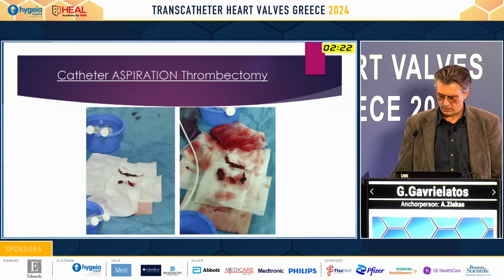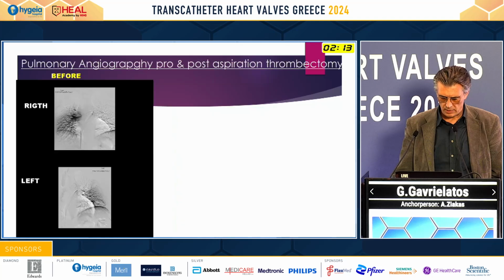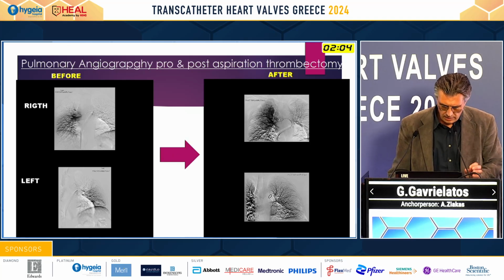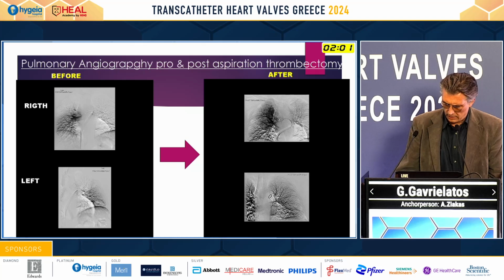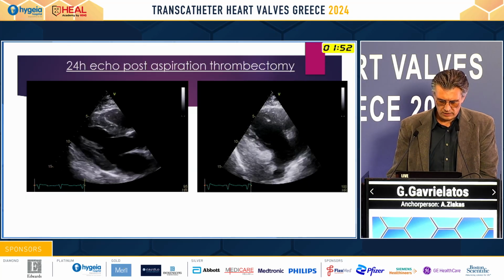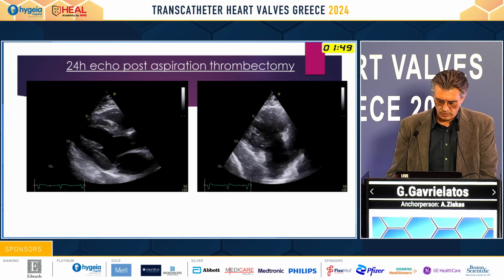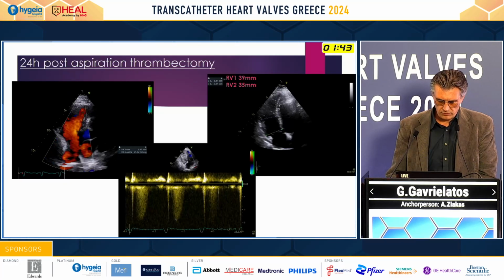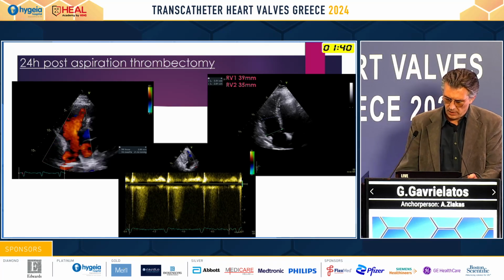Many thrombi of different morphology, something that indicates that probably there were several sequential episodes of pulmonary embolism. And repeat angiograms of the right and left lung showed marked improvement in the flow of both lungs before and after the aspiration thrombectomy. And this is the echocardiogram 24 hours post-aspiration thrombectomy with no evidence of thrombus and better measurements of the RV cavity.